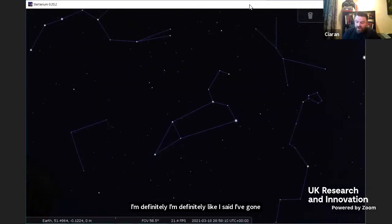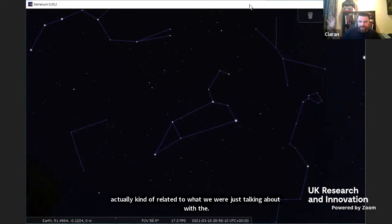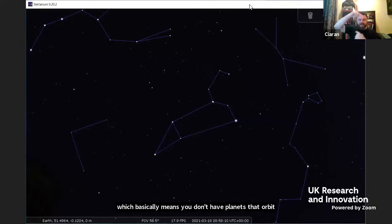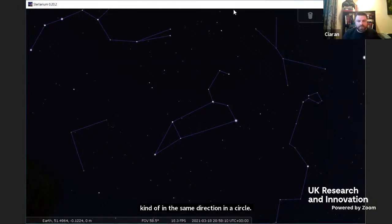This is great. Actually, kind of related to what we were just talking about with the signs of the zodiac. These are the signs that the Sun appears to move through in the sky, but not just the Sun, every object in the solar system appears to move through these constellations, because the solar system is a kind of pancake of things all moving in the same plane, which basically means you don't have planets that orbit up to down and some left to right. They all orbit in the same direction in a circle. And actually at the moment, if you have a little telescope or some binoculars, there is a very small solar system object hiding in Leo.